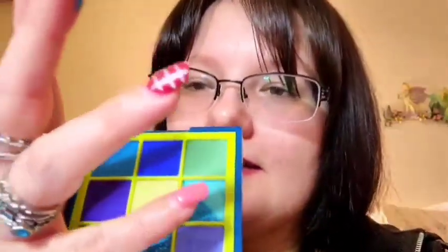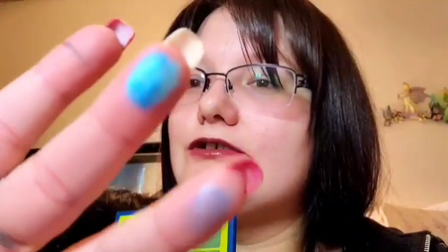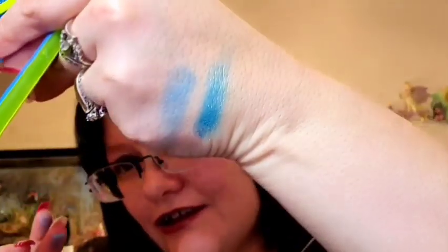I'm going straight into this back one, right here in the middle, just because that shade fascinates me so much. Ooh, that is really pretty. Let me move my sleeve up. And then I want to go into this one right here that has dual colors. That's what it looks like on my finger, and you can definitely see both colors. I love that. So pigmented and really pretty.